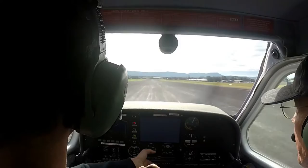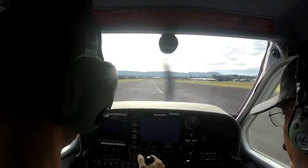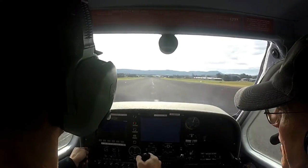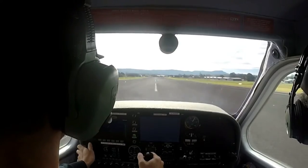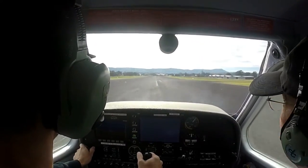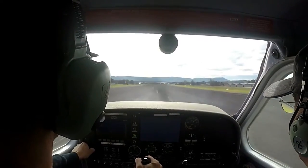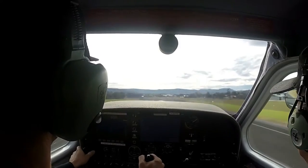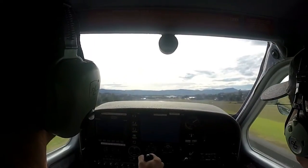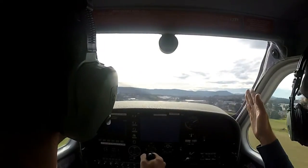Okay. Flaps take off. Carb heat in. Trim, trim is neutral. And go. Full power. Alright, rotate. Up 65. Wing level. Now yaw.